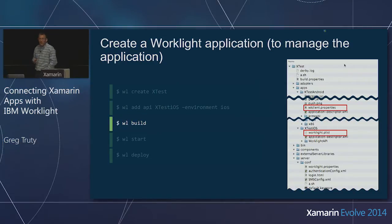There's a command line interface to build those artifacts. It builds a bundle containing the metadata. If you have to start the Worklight server, you can start or stop the server from the command line. And then you deploy the bundle. You deploy the artifact to the Worklight server. So at this point in time, you now have an application defined on the server side, which is going to be available to take APIs and to manage and govern that application.